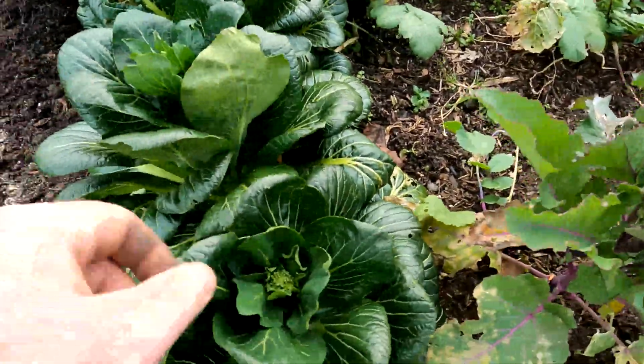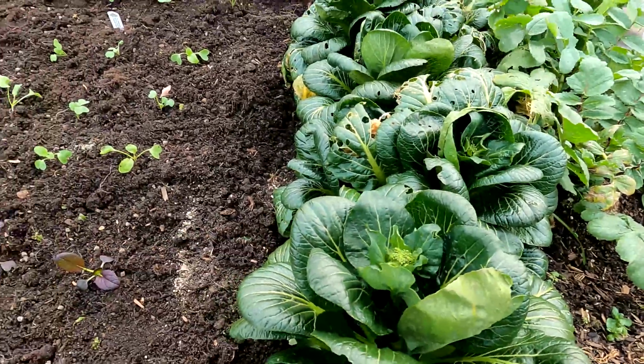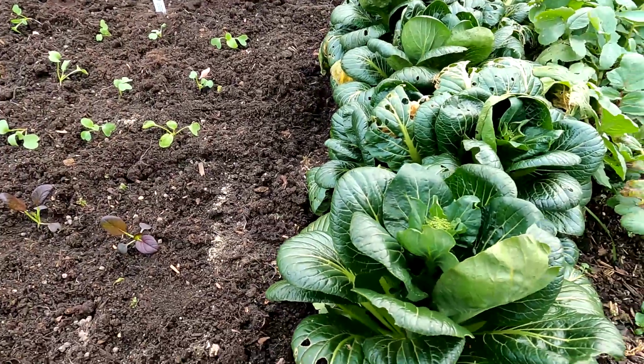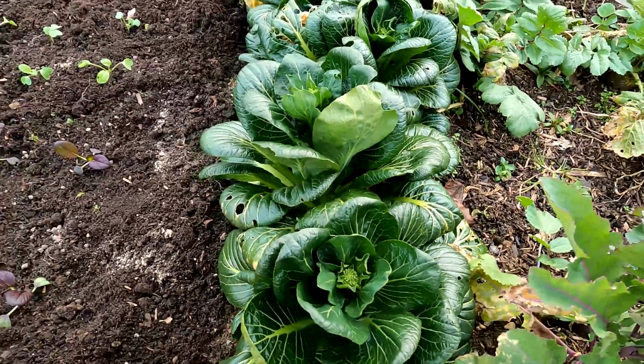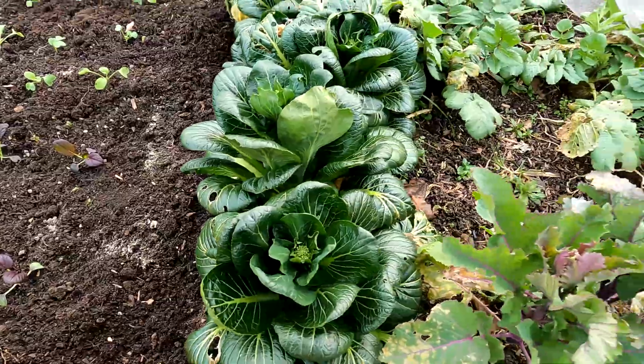And up this end, what do we have? We've got some more spinach growing, but again you can see it's starting to go to seed. It's been out for ages. There's good leaves on there. I'll try them. They might be a little bit bitter. Once they go to seed, they can get a bit bitter, but we'll try them. We'll see what they're like.